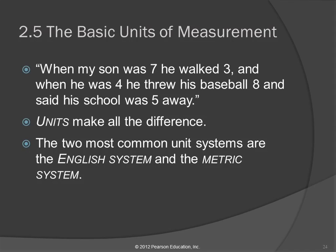I think it was when my son was 7 months, he walked 3 steps, and when he was 4 years, he threw his baseball 8 feet and said his school was 5 miles away, or maybe it was 5 blocks away, I don't remember. Units make a big difference.